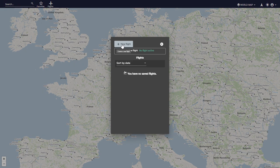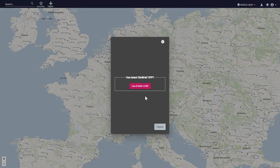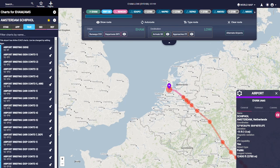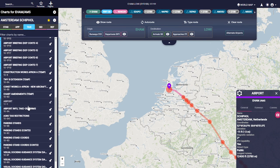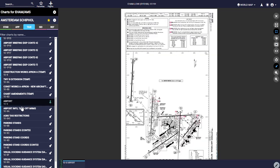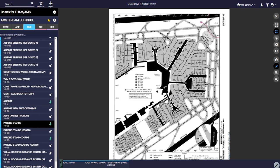All right, time to go into Navigraph charts and build the charts that we're going to need for our flight. Click flights, click new flight, click from sim brief, and use the latest one that we just made. Up here, we'll click on open the charts list. We're going to need the airport. So here's the airport scenery. I will pin it. We'll need to have the parking stands and the parking stand coordinates. Here's the parking stands.